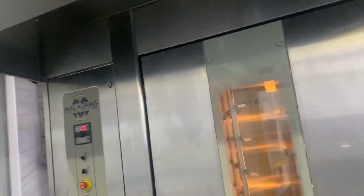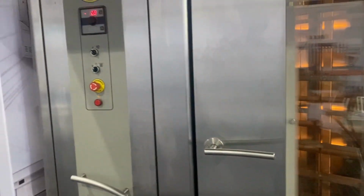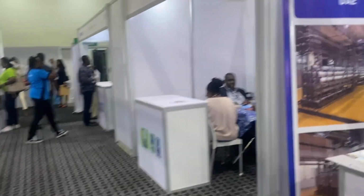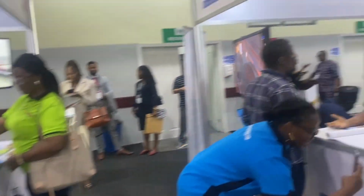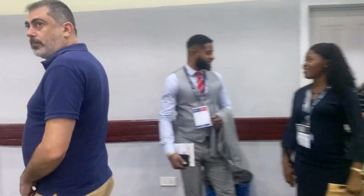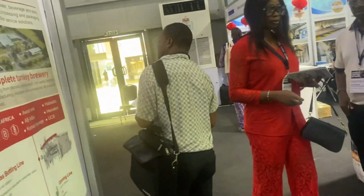Okay, I think this is also a part of their exhibit. Making systems by Macadams. I feel like I've already walked past these places before. I'm not sure. Anyways, let me come through this corner and see what else they have here. Okay, that's interesting.